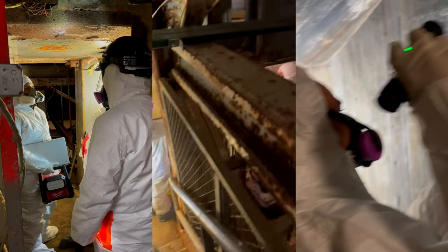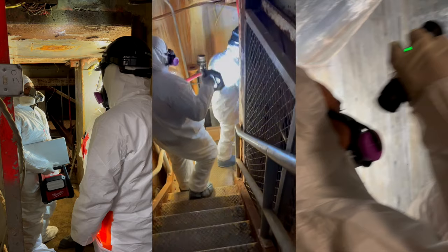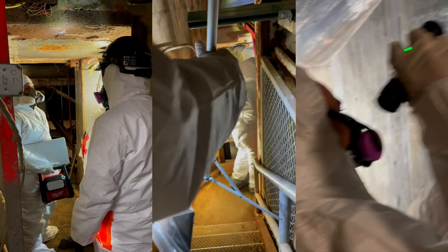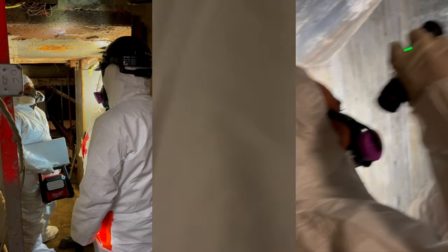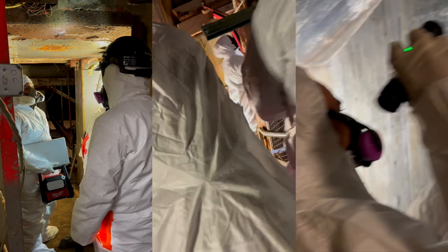Well, I got a scaffolding company that's going to come and build scaffolds once we're done to make a decontamination. So as we're doing the decontamination, we'll do our best to wrap that up.